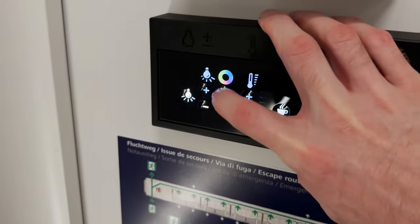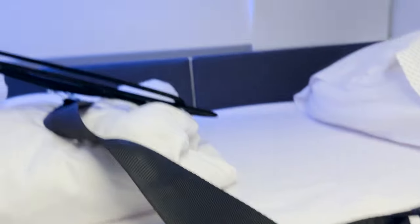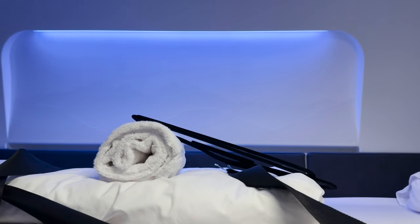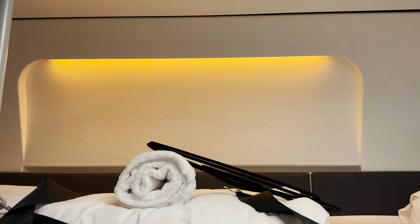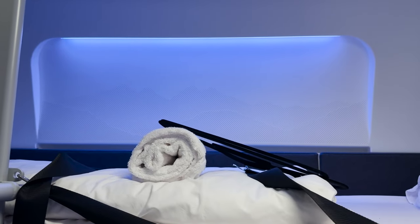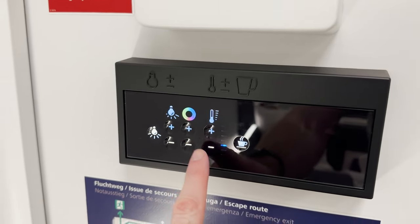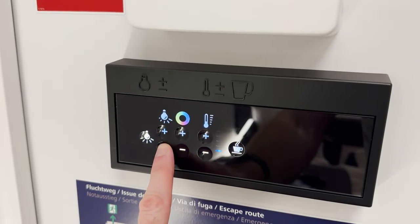The lights and heating are controlled from this panel, and one of the nice features of this train is that you can change the colour of the lights. The temperature ranges from warm to nice cool air conditioning.